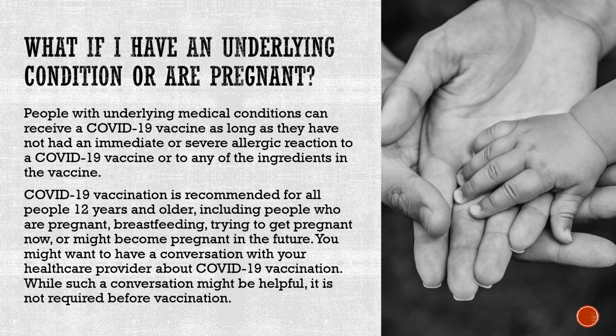You might want to have a conversation with your healthcare provider about COVID-19 vaccination. While such a conversation might be helpful, it is not required before vaccination.